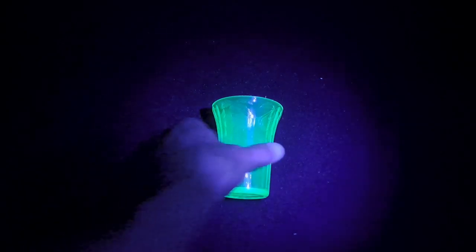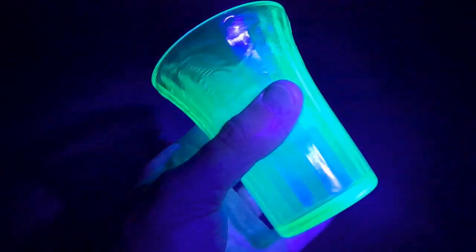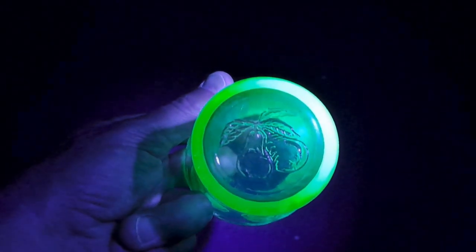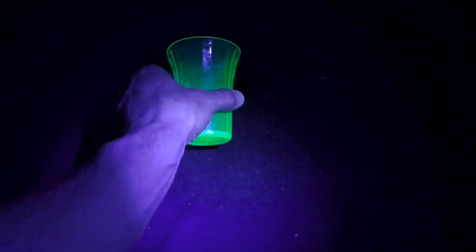Okay, folks, so first up, bam, uranium glass, drinking glass. Check it out. That is a beauty, and boy, does it ever glow. Nice piece. Happy to have that one.